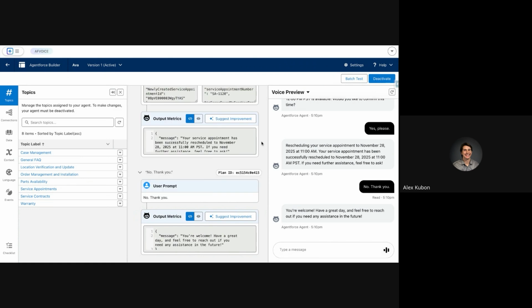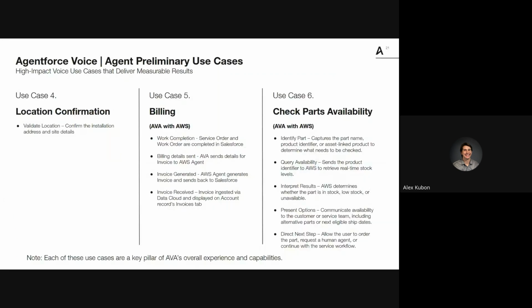All right, and that wraps us up for our 3 use cases. And I'll go ahead and give it back to Emily to talk about some of our next steps with AVA. Thanks, Alex. So before we wrap up, I just wanted to give a quick preview of the next set of use cases we're building. As we continue to optimize the existing use cases that we have, we also have 3 additional use cases that we're currently working on.